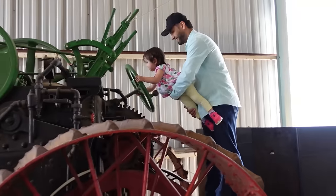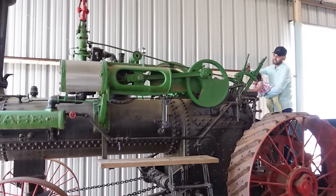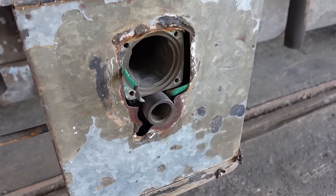She's driving! She's driving this thing. Look, this is the water fill. They would fill the water here. They would put a hose.